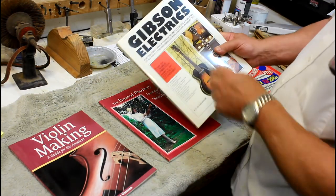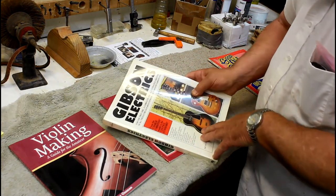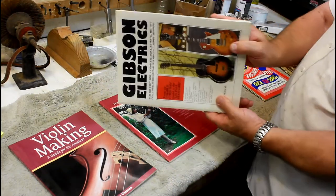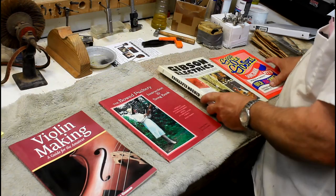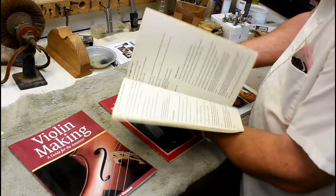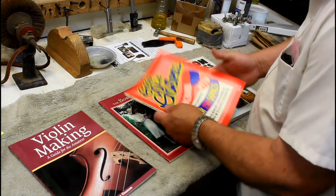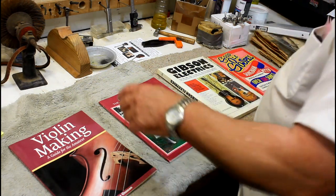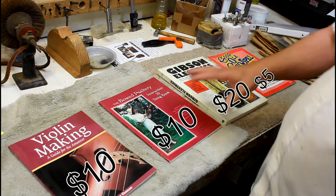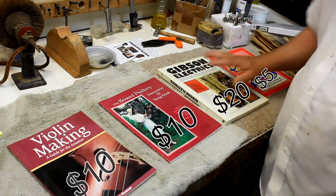Gibson Electrics. This one is still in the shrink wrap. I checked this one today on Amazon. It was $27. And like I said, it is brand new. It's never been opened. It's still in the shrink wrap. And then we have good old gospel songs. It says 250 songs in there, with just the words and chords on top of them. So, there's my books. $10, $10, 20 and 5. So if you're interested in any of these books, this is item number 7 in the yard sale.